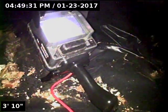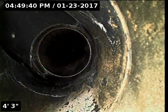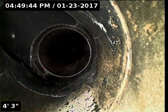Today we're at property address 2742 Northeast Lindsey Drive here in Hillsboro. We're located inside the crawl space. We have a 3-inch ABS cleanout as our point of access. I'm going to insert the camera and check the overall condition and serviceability of the sanitary sewer line.